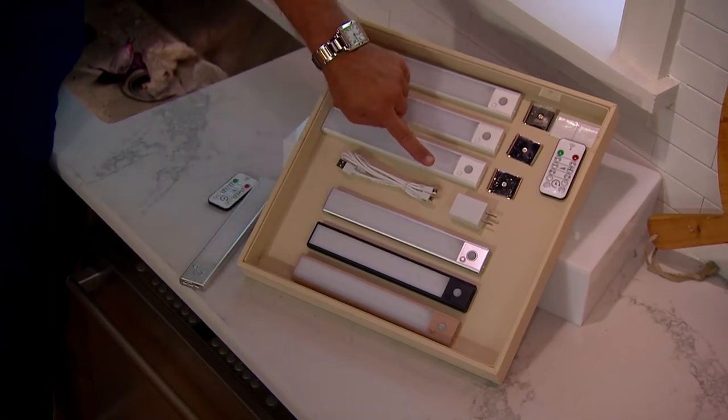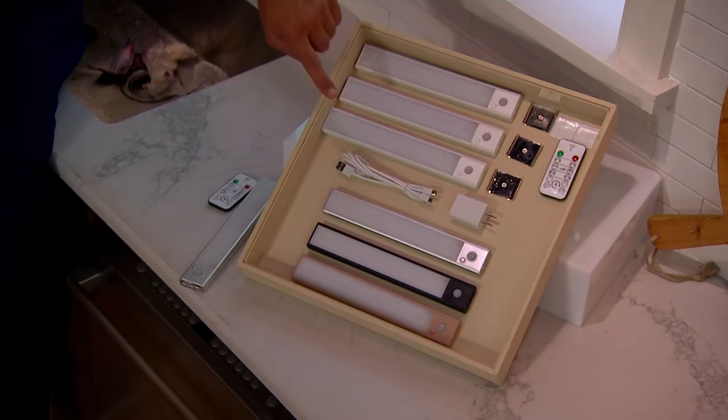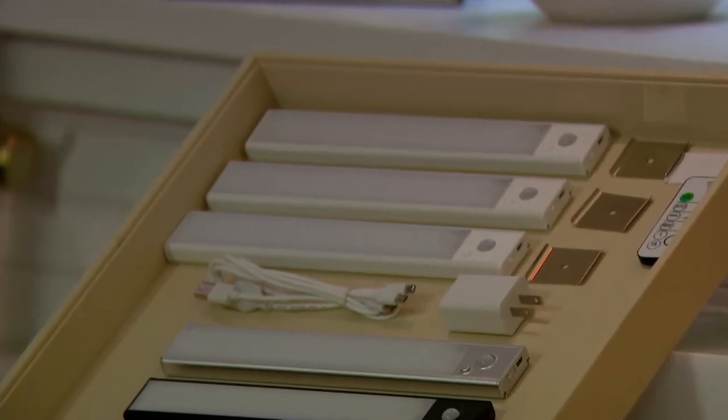You will get your cube to plug these into the wall and your charging cables. Yes? Correct. And the magnets, the little metal pieces, and your remote control, and the adhesives.